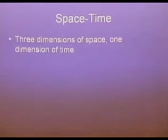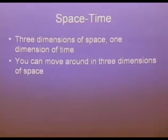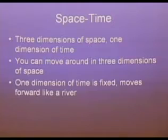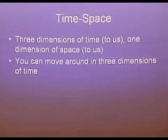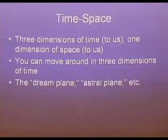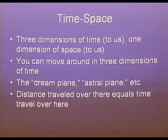So here's the basics of it again. Three dimensions of space and one dimension of time. You can move around in space, but you're fixed in time. It's moving forward like a river. When you go into time-space, what we would think of as time is now three-dimensional, and what we would think of as space is now one-dimensional. You actually move around in three dimensions of time. This is where we're having dreams. This is where we're having astral experiences. That's why a psychic in a particular place can actually look forward and backward in time in that location, because they're viewing through time-space. That's what your psychic function is. Distance you travel in time-space is actually time travel over here.